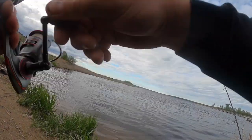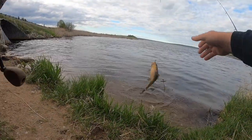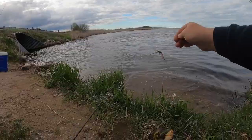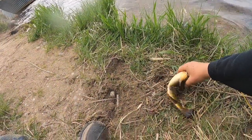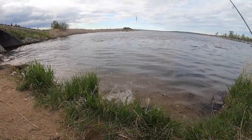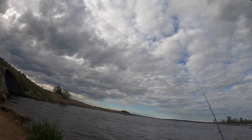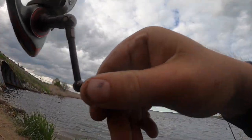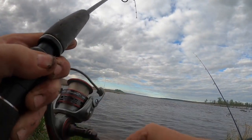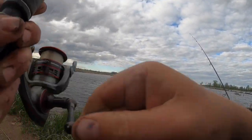Yeah, and they don't tend to bite like normal bullheads. They're light biters. These ones have been hitting pretty hard. Yeah, might just be the day, maybe from the storm or something. Oh, maybe. Ow. Little black. That's a good bullhead. I love how they hit.